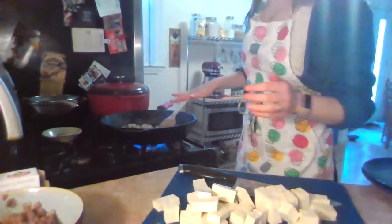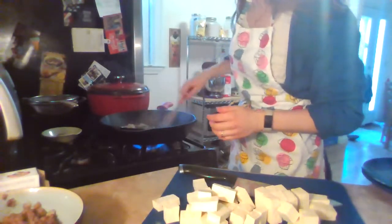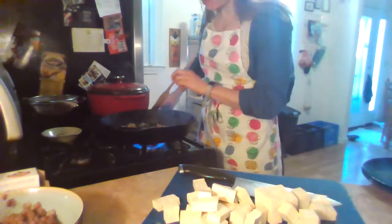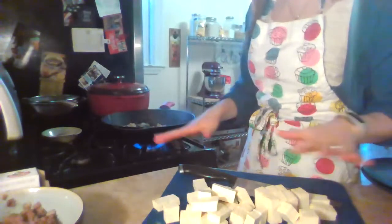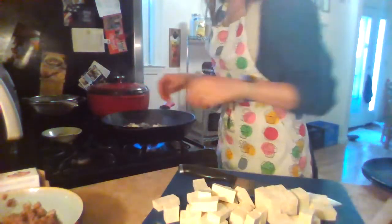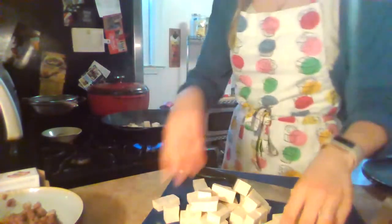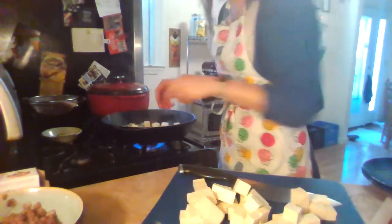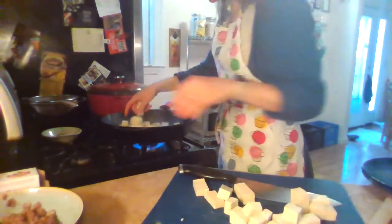Sure, you can see the steam rising off of my onions and garlic and ginger over here. They're looking really good. They're smelling really good. I'm going to go ahead and add in my tofu right now because I want it to have some time before I add in the other vegetables to get kind of crispy. If you were cooking with a meat protein, you could add it in now and get it all cooked before you add in your veggies.